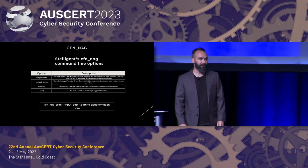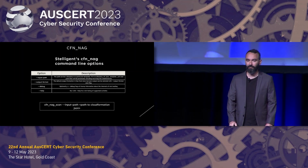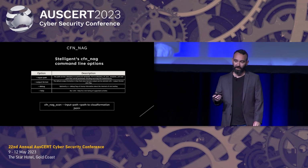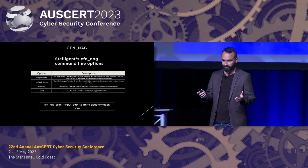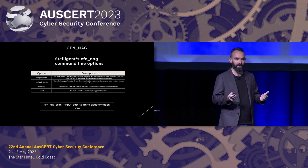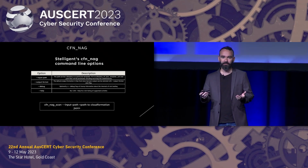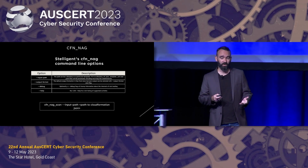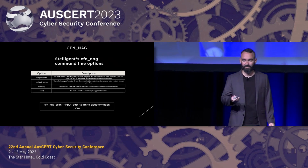So, CloudFormation. CloudFormation is a great way for platform engineers to define AWS templates to then deploy something in an AWS account. It works in a very declarative way, so the platform engineer doesn't need to worry about CDK-type syntax. They just say what they want and then it'll build it. They can also just as easily build these resources in a very vulnerable way. This is where cfn-nag comes in.